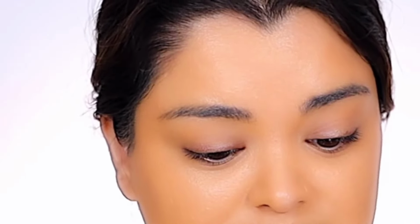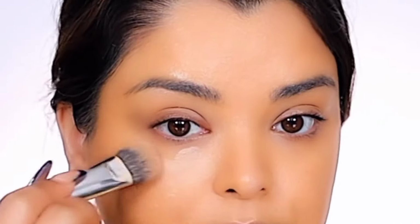Moving on with the concealer, you guys already know how much I love Bare Minerals Concealer. So they recently came out with Complexion Rescue Brightening Concealer, which also has SPF in it. I'm using a brush. It has such good coverage and is so bright. Did I just encounter my new favorite concealer for 2023?